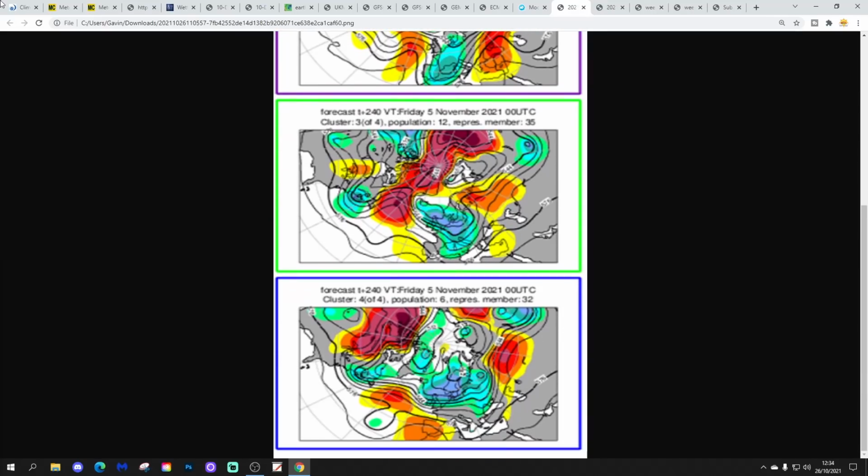Moving down to this scenario, we have got 12 members of the ECM ensembles with low pressure more or less over the country and to our east. Mid-Atlantic ridge extending back to Greenland and proper northern blocking. So that's unsettled and we're quite cold with that. Same with jet stream on the northwest southeast line. We are on the cold side of the jet with that.